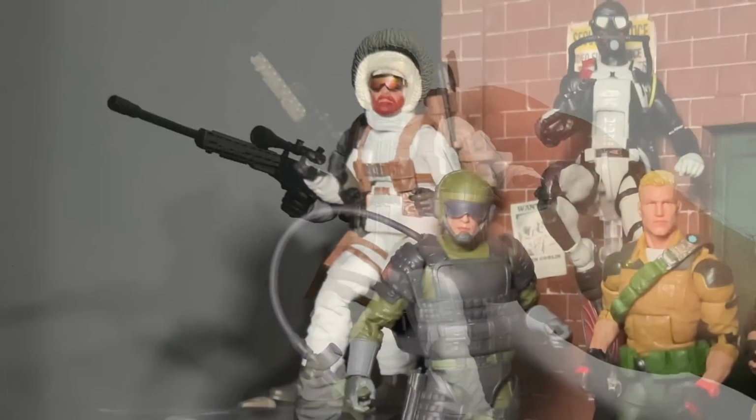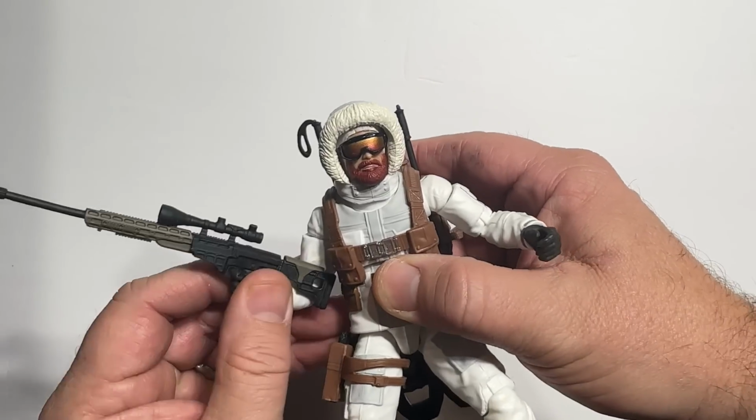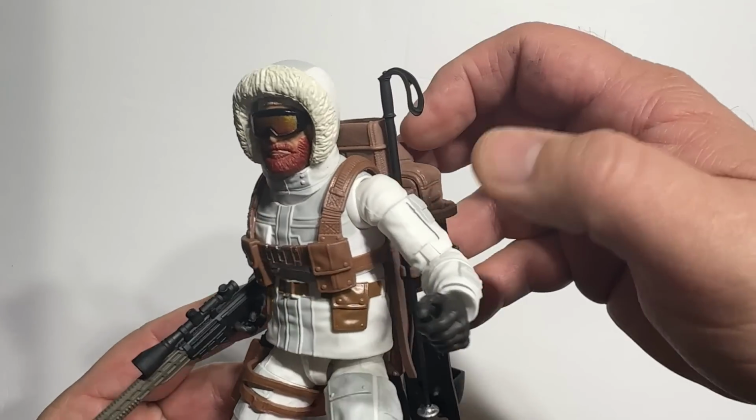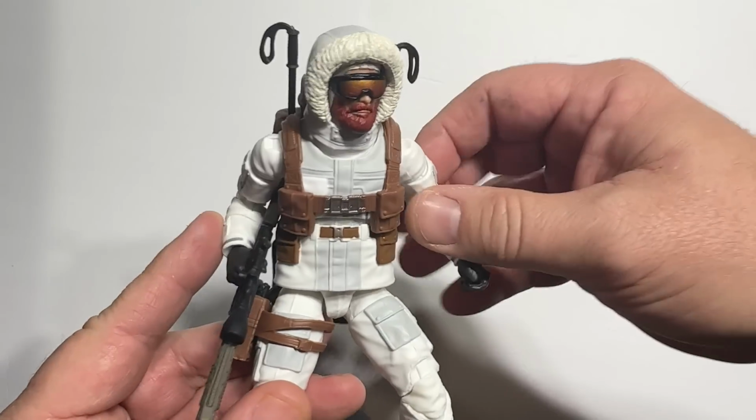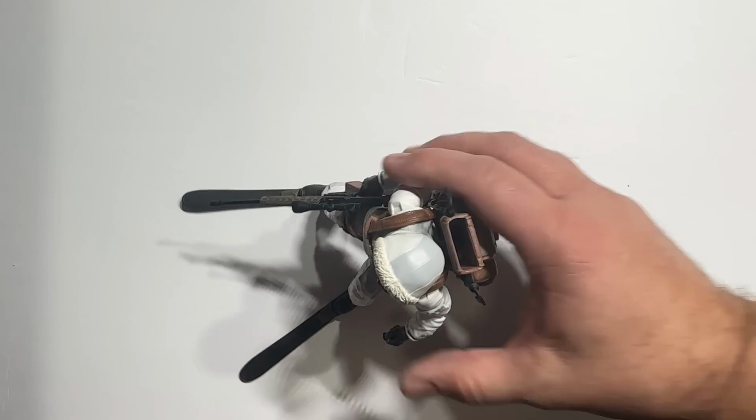I'm going to make a real effort not to say this 400 times, but Snow Job was one of my favorite G.I. Joes as a kid. And one of the big reasons was because he was able to carry all of his stuff on him.